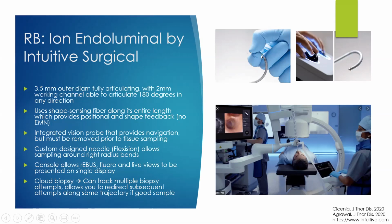Up here in this picture is the picture of the needle that can flex. This is how you control it. And this is just a picture of what the setup looks like. Here's the bronchoscopist performing the procedure, and that's what the robot looks like.